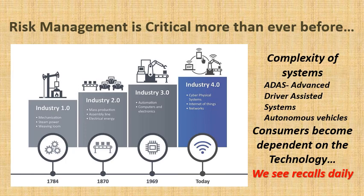As the complexity of the systems gets greater, for every new innovation, consumers are becoming more dependent on technology. For example, in the automotive world, take something like blind spot assist: as drivers move out of the lane, the blind spot indicator shows that they're out of the lane and the driver moves back into the lane. Over time, the driver or the consumer becomes very dependent on technology. If that fails and there's no redundant system mitigating it, then of course it could be catastrophic and end in a fatality. For this reason, we see recalls happening daily, because the complexity of the systems means they have failure modes that really need to be more detailed than ever before.